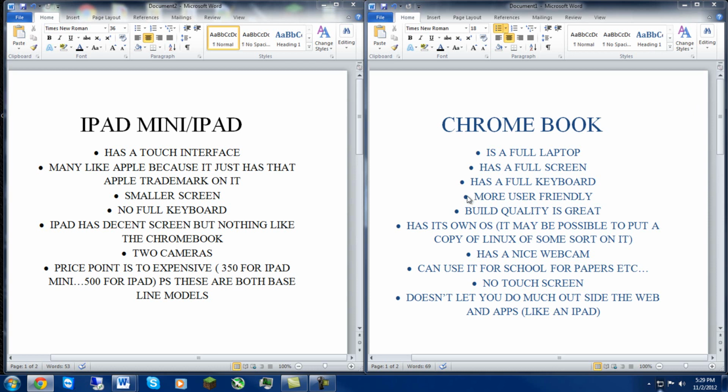The Chromebook, I did say it's more user-friendly. I want to touch base on that right now, actually. I wouldn't say it's 100% more user-friendly. I'd say it could be to some people. But then again, if you've been using iOS your whole life, the iPad mini is probably going to be more user-friendly for you. But what I'm saying is, for someone like me, or even someone that hasn't used a Chromebook before, it's going to be an easy transition. It's not going to be like going from Mac to PC, which is a whole different topic.